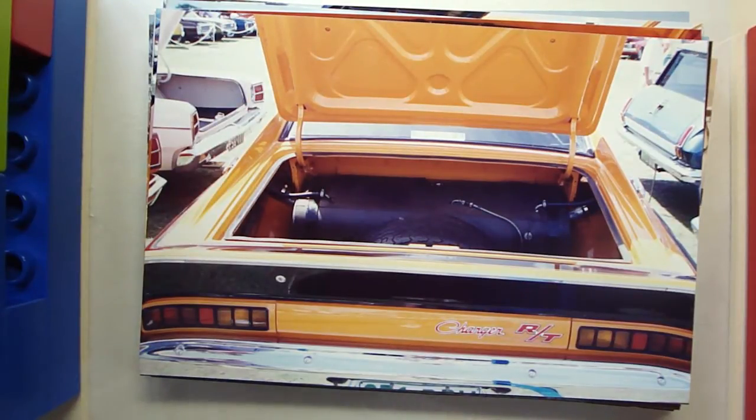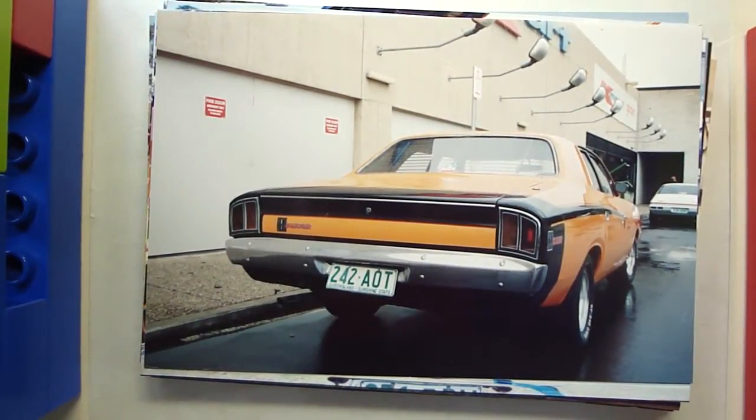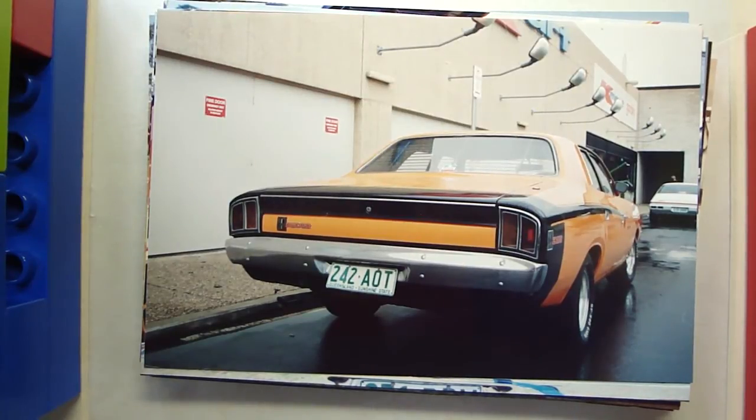Okay, so from this Valiant Charger, I want to take you to the 4-door version, which is, again, a sporty one, so it's a Pacer, this one. Very rare, I think I've seen just 2 in my life.